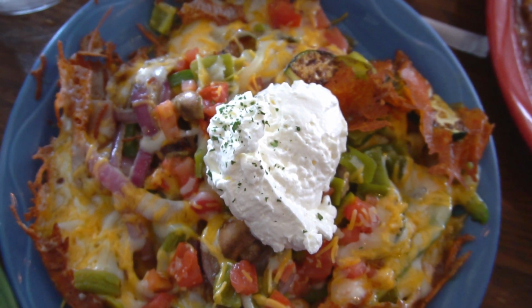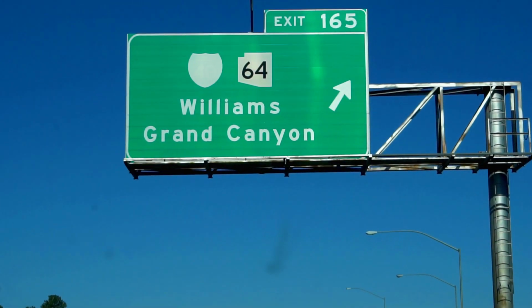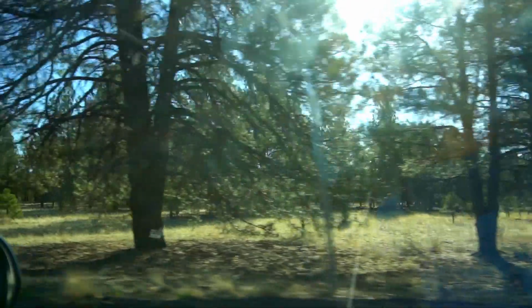And that's exactly what we need to fuel ourselves for the day. Having had our fill, we are off to Grand Canyon National Park.